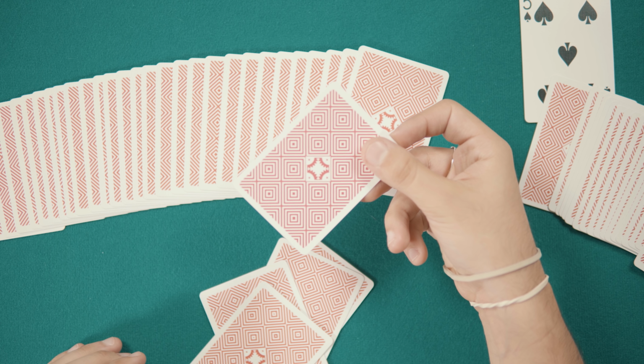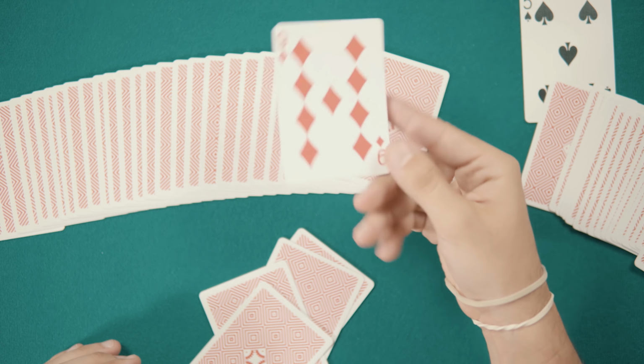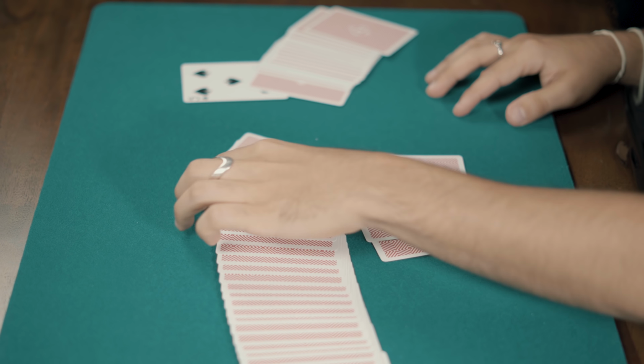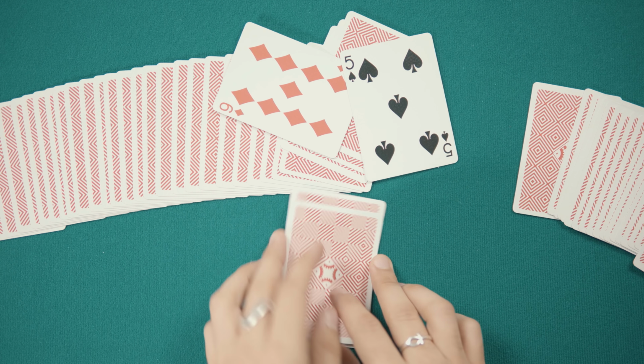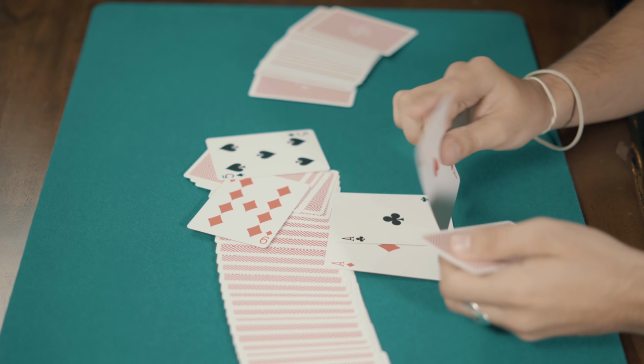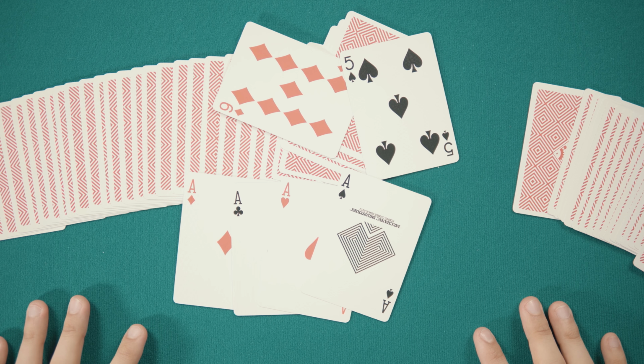Sir, for the first time, name your card. That's right, the 9 of diamonds. And if we subtract 5 from 9, we get 4. That's right, the 4 aces. What a wonderful world we live in.